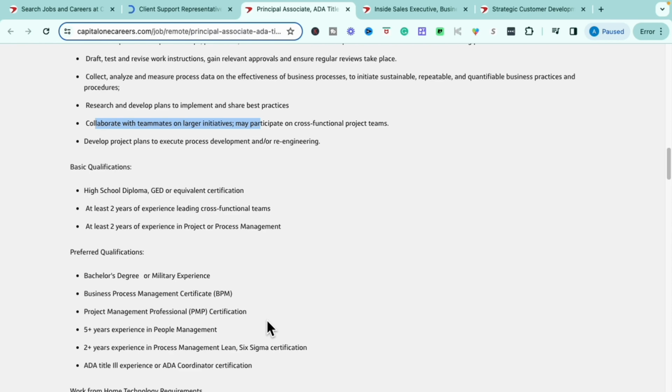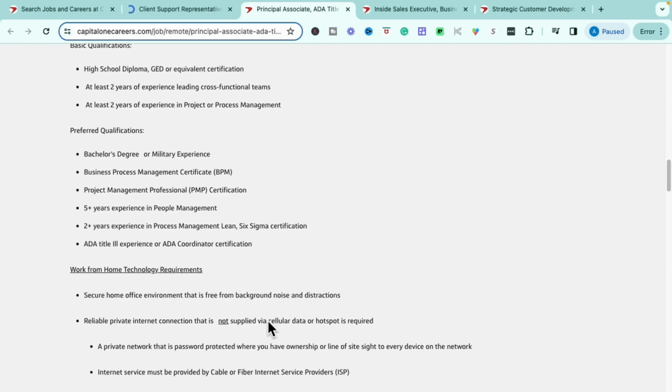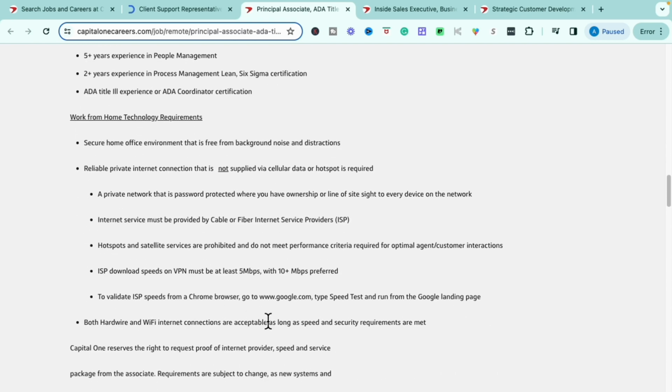Now, preferred qualifications, they're a plus if you do have them, but you do not need them. Those are having a bachelor's degree or military experience, having a BPM, which is a business process management certificate, having a project management professional certificate, having 5+ years of experience in people management, having 2+ years of experience in process management, Six Sigma certification, and also having certificates in ADA experience or ADA coordinator.